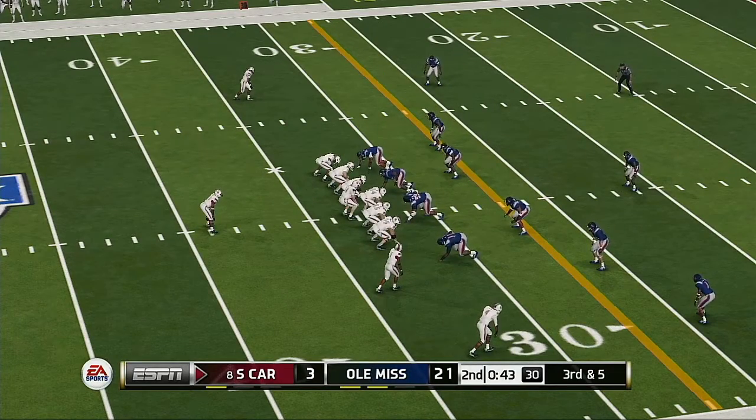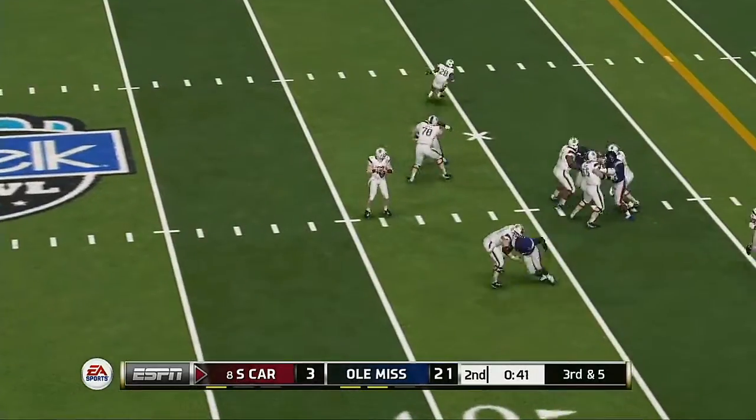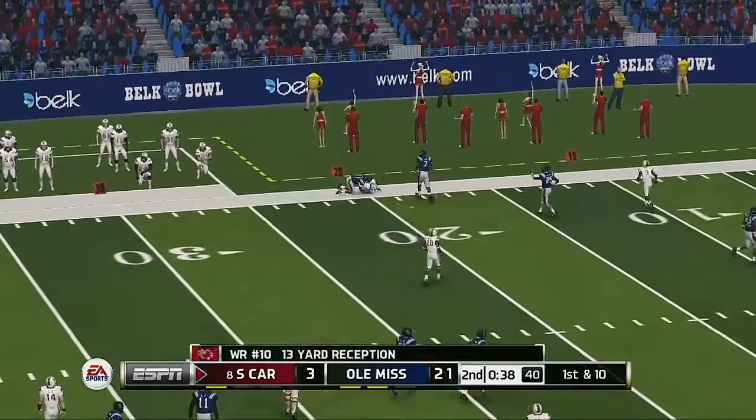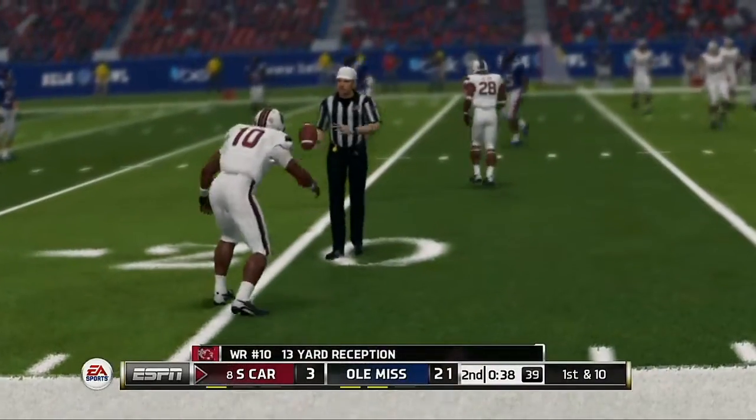Green nine, green nine. Back, back, back.